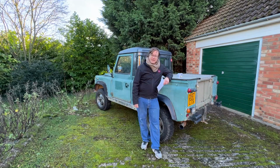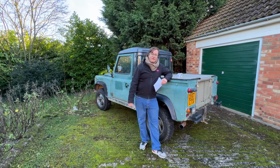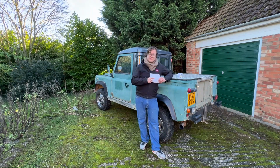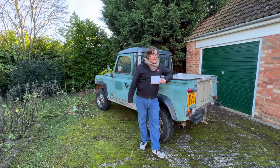It's clean, unlike me, and ready for another winter's worth of adventures. Now, the fun job is getting it back in those garages, because those stupid up and over doors don't stay up very well.